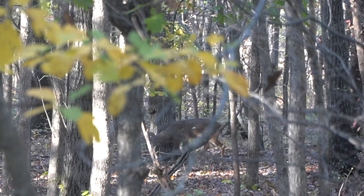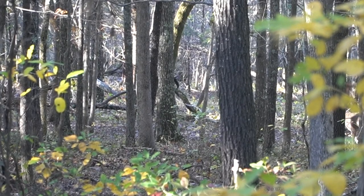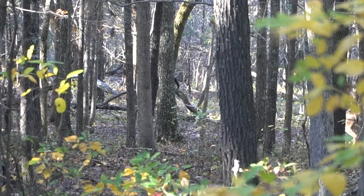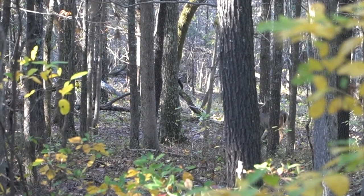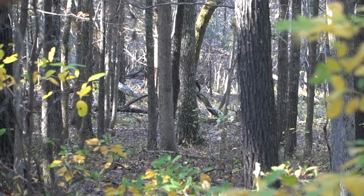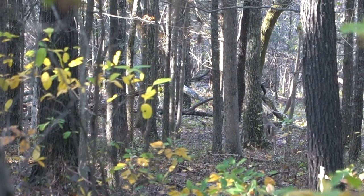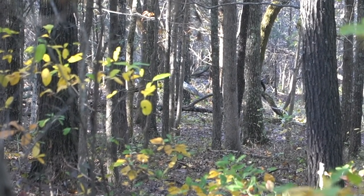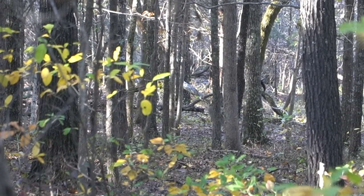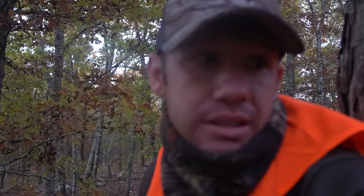Haven't seen any yet this morning, but once again I'm in this saddle, and I'm really hoping a buck comes from right here in front of me. Yesterday a lot of the deer wanted to cross behind me where the wind was blowing, and if they do that, they're gonna bust me. It's set up perfect for deer coming up over this saddle if they've come from the east. But we'll just have to see which way they travel.